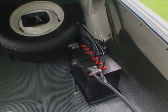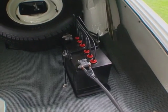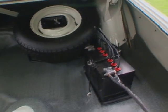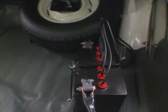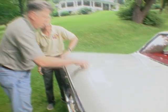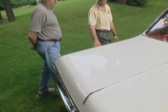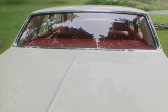We went with a max wedge setup with the vent tubes and a little smaller battery, just out of personal preference. But it is period correct, no question about it. Wow. Now, the Belvedere was a higher trim level car. It was one step up from the Savoy. So you had the trunk chrome and a little stainless on the trunk, on the body side moldings and around the windows.